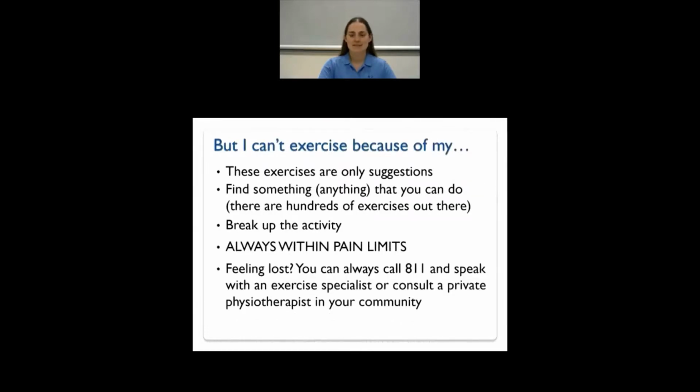Every time I give this presentation, someone tells me that they can't exercise because of their hip or knee. I believe that everyone can exercise. It's just a matter of finding the right exercise for each person.